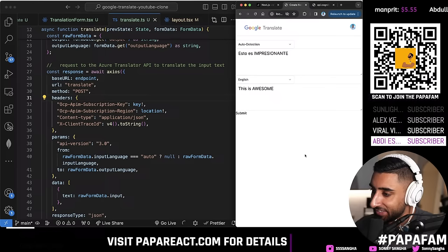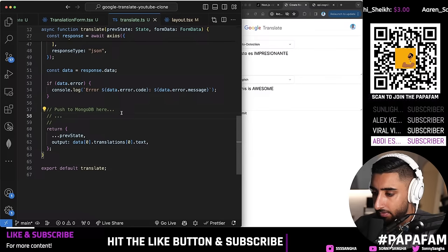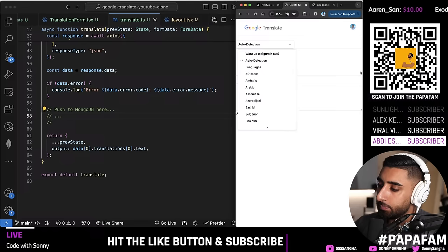So at this point now, we've still got to do our push to MongoDB, right? So in between this gap, this is where I will do that, essentially there. So we'll go ahead and implement that afterwards when we set up MongoDB. However, at this point, I think that's great. So we've already got the translation working.